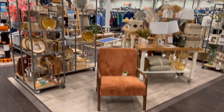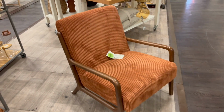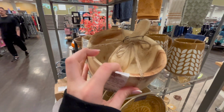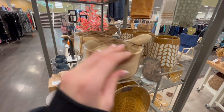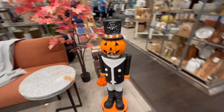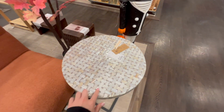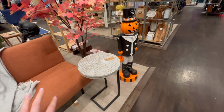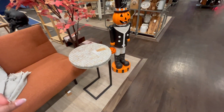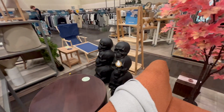This is nice, autumnal, like this chair. How much is this? 180. It's quite nice actually, it's really soft. This looks like a matcha whisk, but I think it's more like a pestle and mortar actually. Oh, a tea thing. I need one of these. Oh, I like this. I don't really like the stitching on it. From a distance, it doesn't look like how it feels. It looks more like woven and rattan, and I don't really want that. Definitely don't want that anywhere in the house.